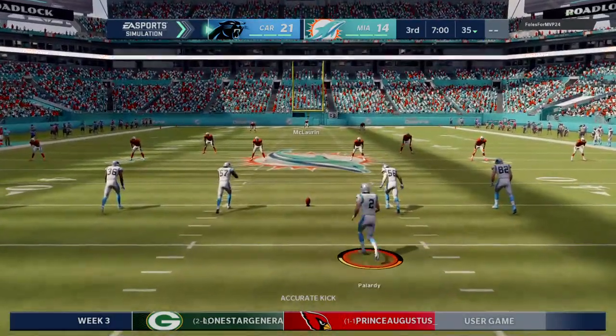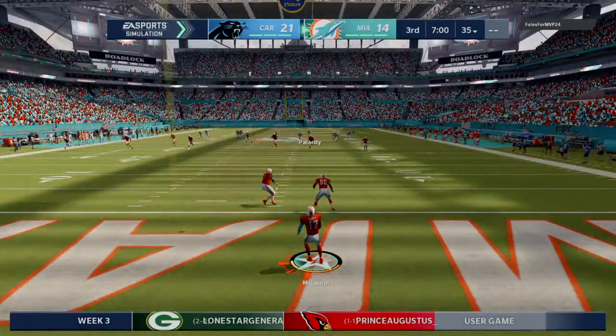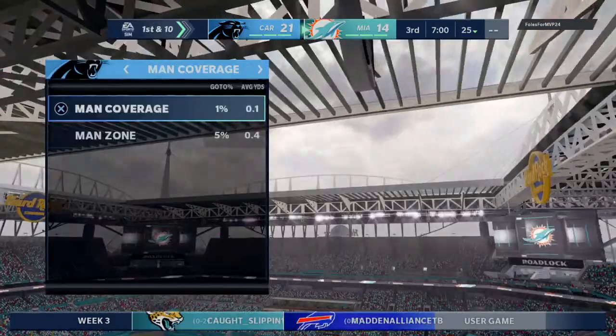The Dolphins down on the scoreboard, but they'll have it first as we get going in this 3rd quarter. And no return on this one as the fair catch is signaled for and taken.